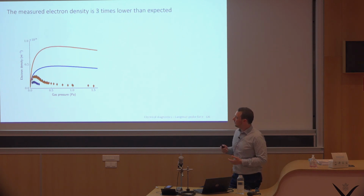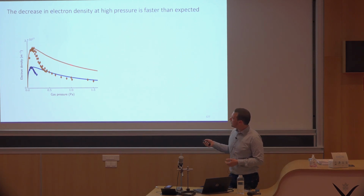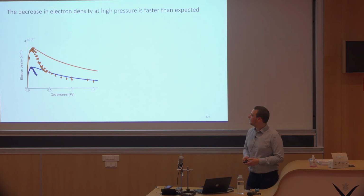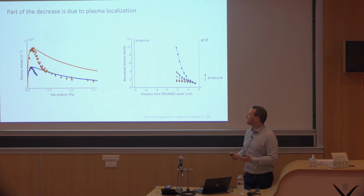But that's not the only problem. If I scale this, if I divide by 3, I can see that the decrease I'm expecting is way higher. So we are decreasing way faster than we want. That's something we investigated with Benjamin in the room. And we show that if you move the probe in the plasma, you see that we are not as homogeneous as the model would expect. We are not in a homogeneous plasma.